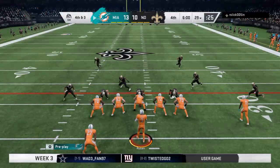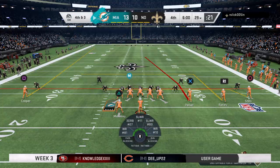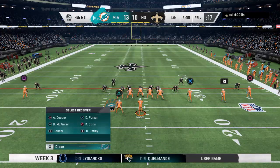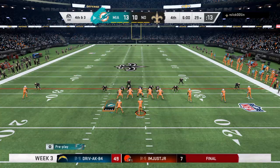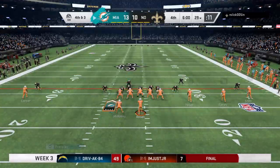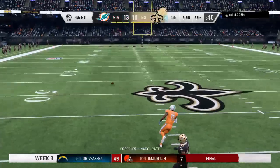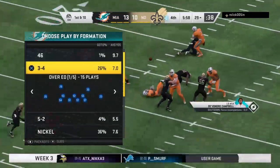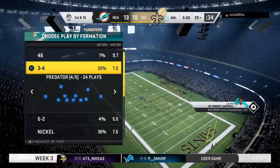And here's a big one now. Try to hold this lead. They're going to go for it here on 4th down. They'll try and throw for it with Rosen. And that is incomplete. Pete Carroll rolled the dice, but it didn't work out. And the Saints are going to get it back and in great shape.